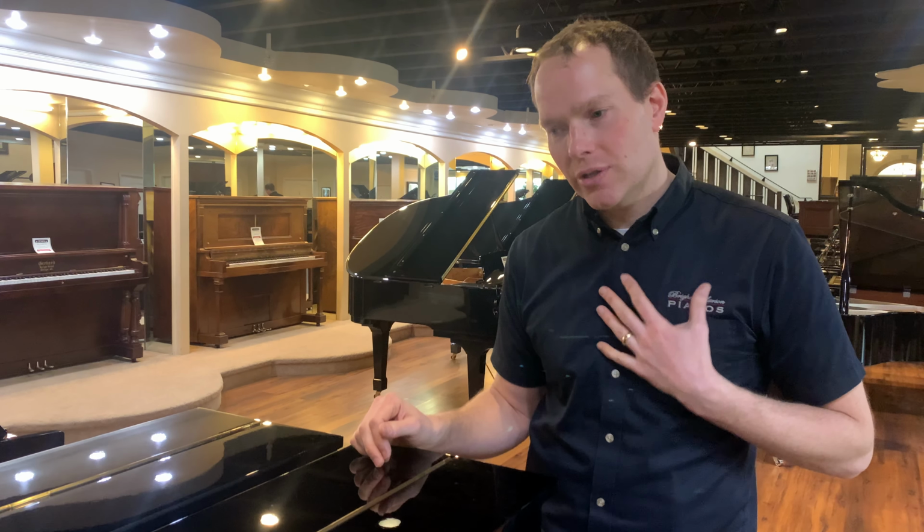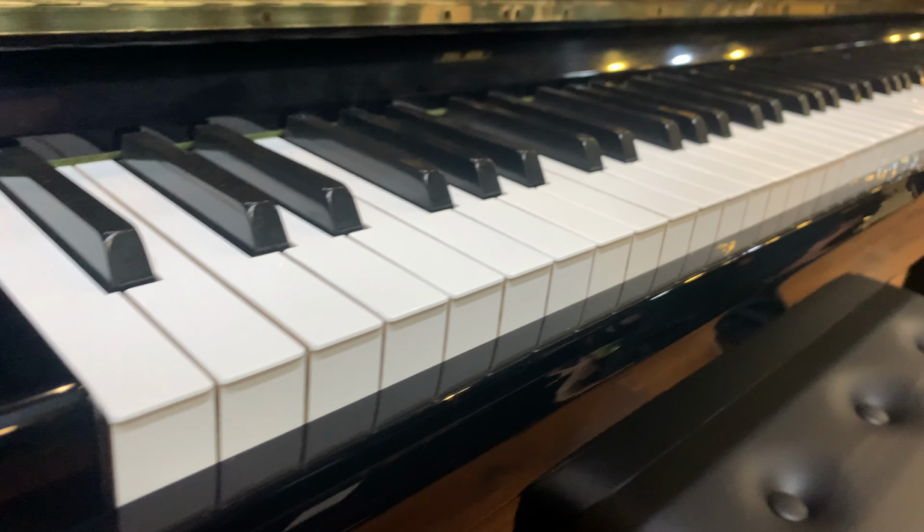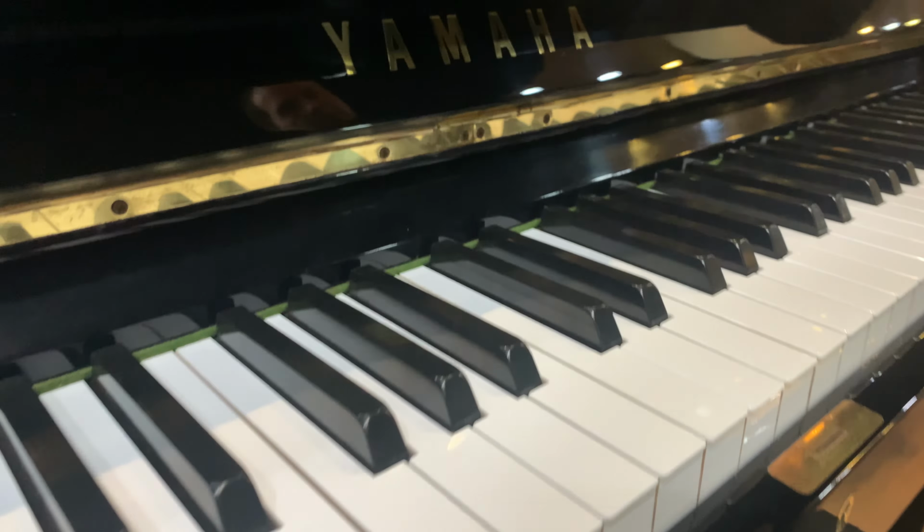Okay, so this is originally from 1978, and overall everything's in A condition. It's a really good-looking piano. The cabinetry has been polished out, and all the hardware. The keys have been buffed. So all of the cosmetics look virtually new. There might be little blemishes here and there, but they're fairly minor.